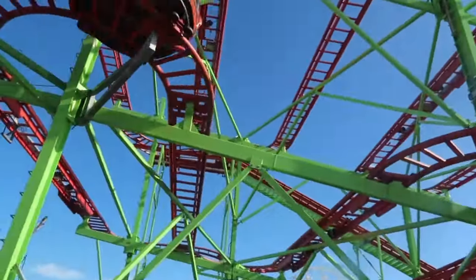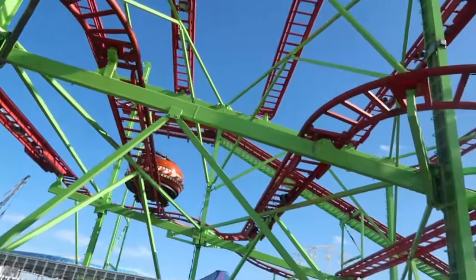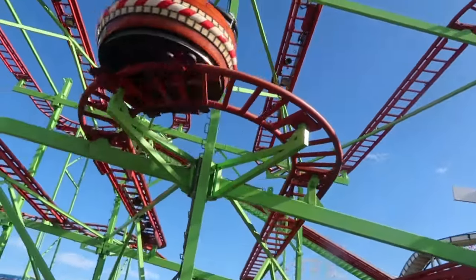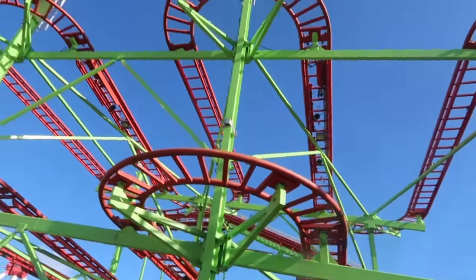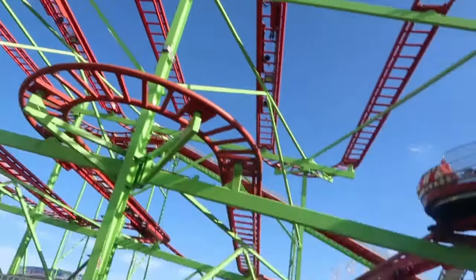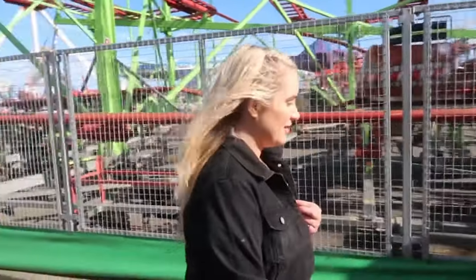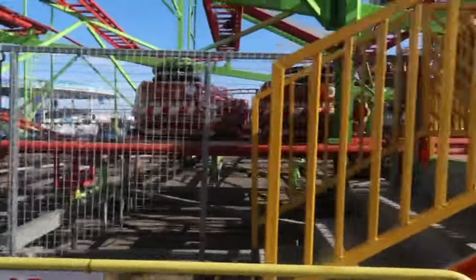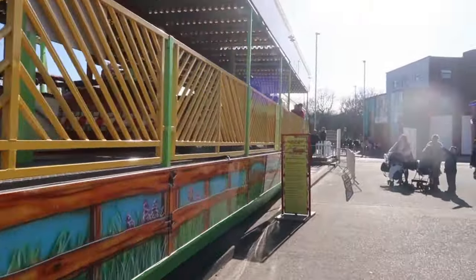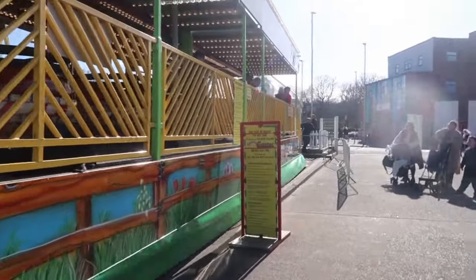But yeah, every year they tend to get at least a couple of new things. This being the highlight for this year, spinning coaster. So it's been at Winter Wonderland. Probably cost a lot more at Winter Wonderland as well. See how much it is. I'll let Stacey go on first, then I'll go on. So we've both got the credit.